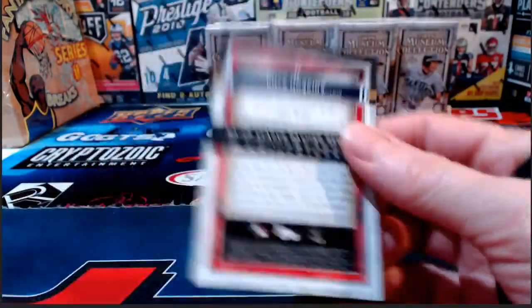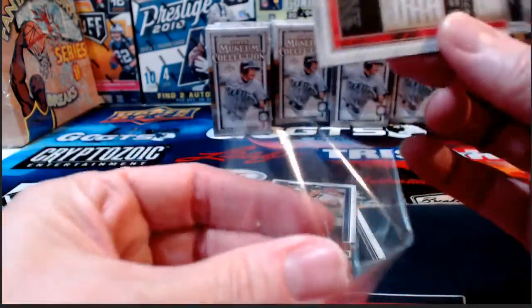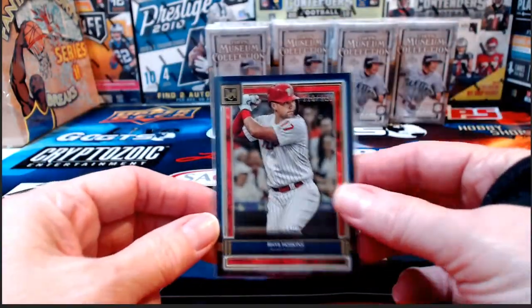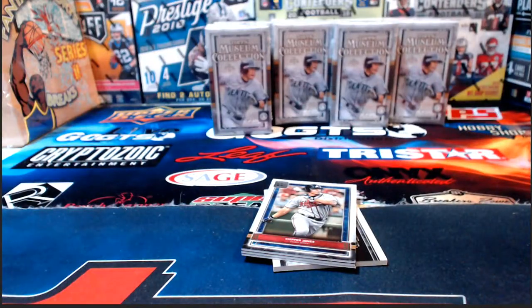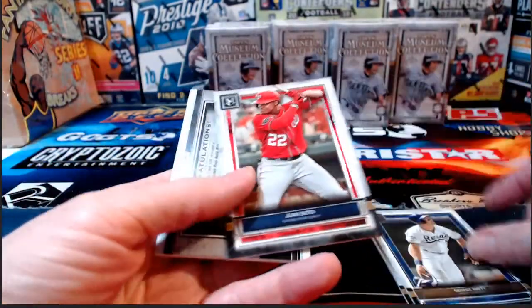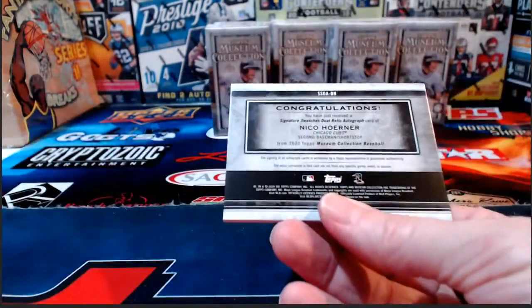Parallel is the one and only Rhys Hoskins, numbered to 150 for the Phillies. We haven't seen Jay Allen in a while. He's been taking a break, I think. He's usually with us in chat cheering on the Phillies, but we've missed him for a few days.